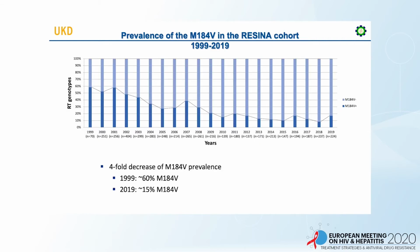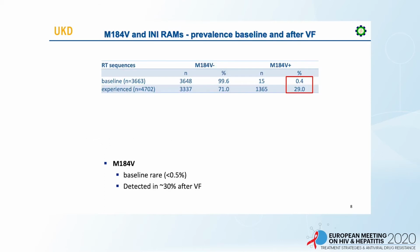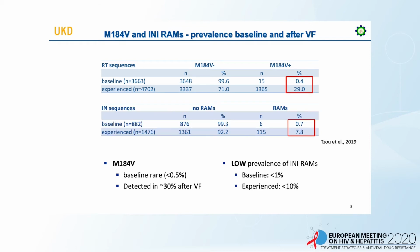A significant decrease is also found when we look at the prevalence of the M184V. While we found this mutation in 60% of the sequences in 1999, the prevalence has dropped to only 15% in 2019. Overall, the prevalence of the M184V at baseline is really rare, with less than 0.5%. Also, the prevalence of integrase inhibitor drug resistance mutations at baseline is very low, with less than 1%.